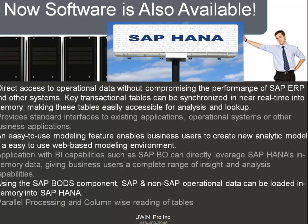So SAP HANA has a lot of good features. It's in-memory based. All the transactional data is stored in the memory. And whenever you want to access transactional data or OLAP data, you can access it from the memory. There's an easy access tool to access the HANA database. We'll talk about that later. And also we can do modeling using SAP HANA Studio.